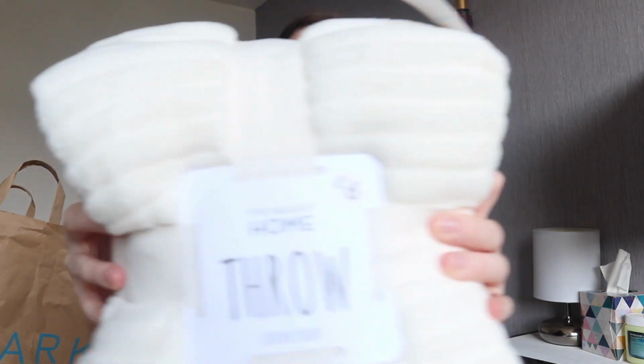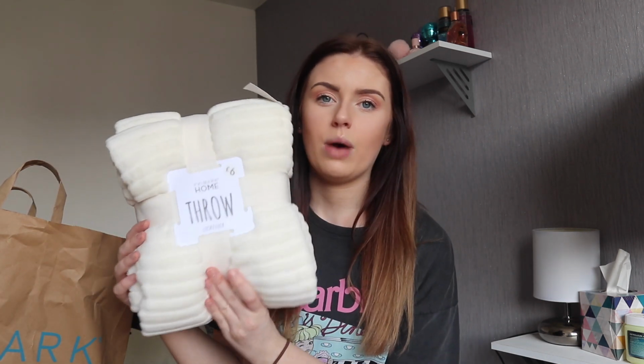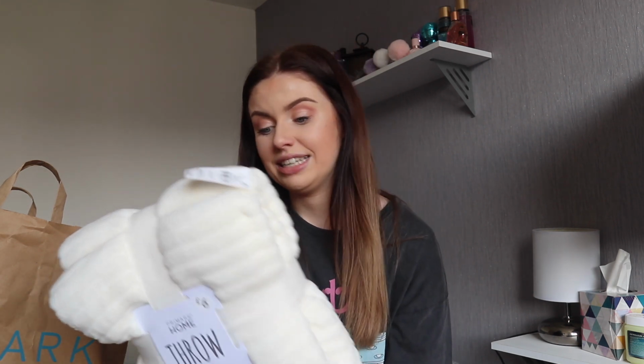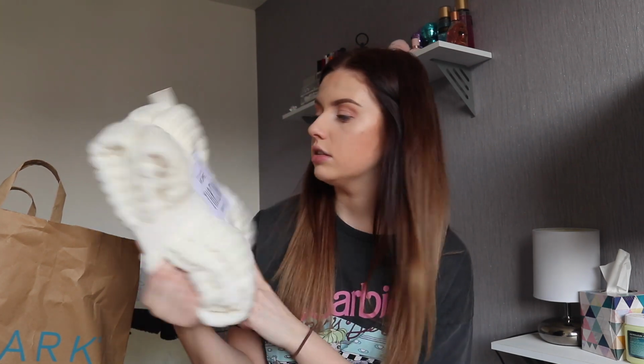I then picked up this throw, which was £6, for my bed, because I've got a grey and white room now. My carpet's now grey. So I wanted white bedding with my grey throw, which I have down here, which I need to wash, and then I'm going to have grey bedding with a white throw. So I thought I would pick up this white throw from Primark, because Primark throws, Primark bedding, Primark home is just amazing. So I picked up this bad boy.